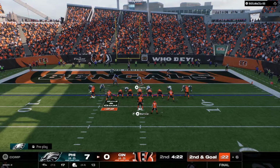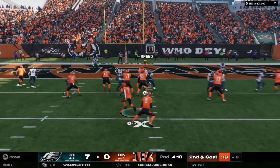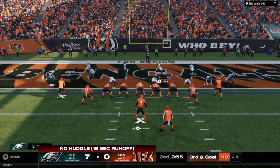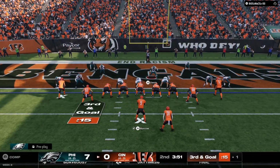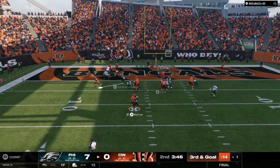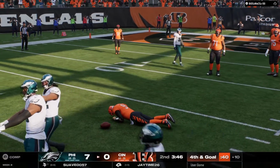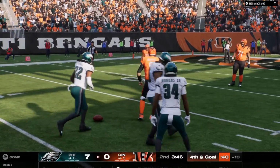Here we go. They'll go up the middle here with Moss. And he's going to press this one forward as they stop him right around the 1. Here's 3rd and goal. Now they go play action. Burrow under pressure. Down he goes. Sacked at the 10. Disastrous outcome there on 3rd and goal. They lose 9 yards on the sack.